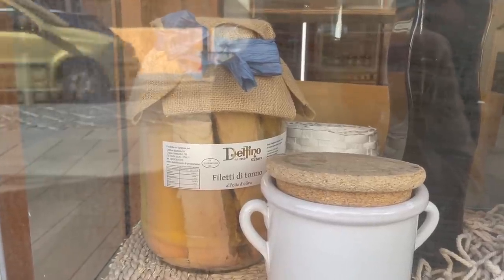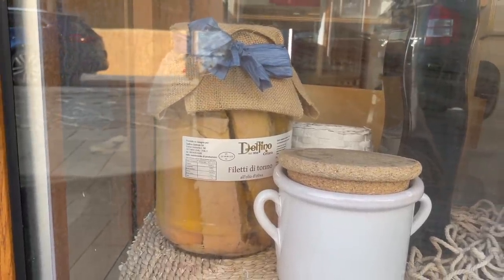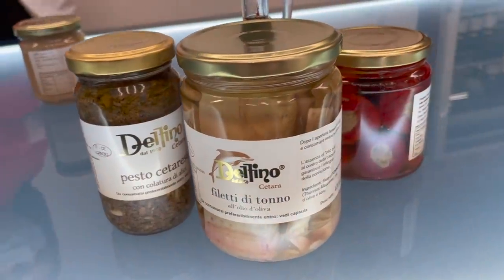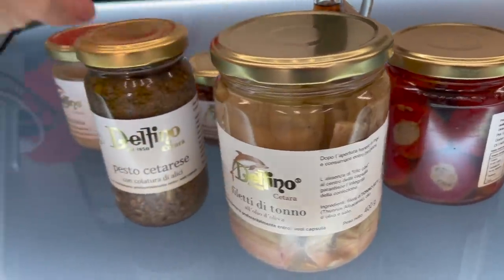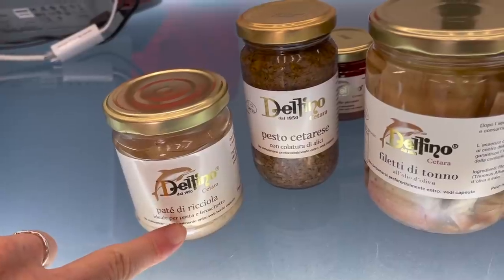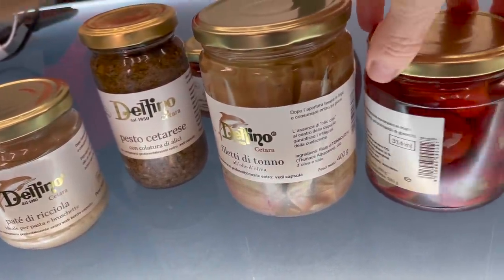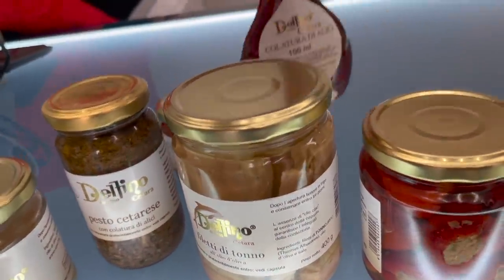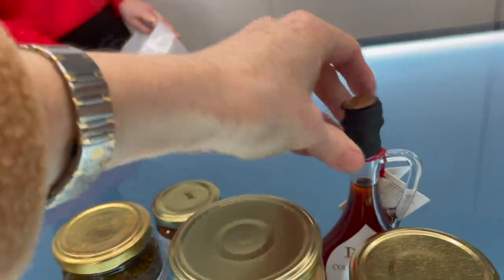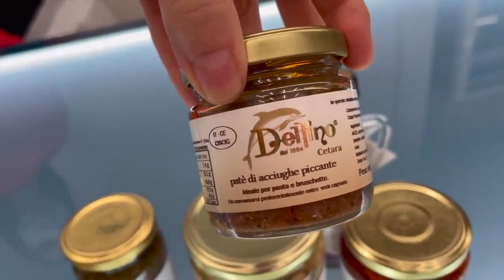That may look small on camera. That is a 4 kilo jar of tuna in olive oil. A little bit of shopping here. I've got some pesto. We've got some ricciola pate. Ricciola is like a white tuna fish. And some stuffed peppers. These look amazing. Some colatura di alici. What's there in the back? What have I bought? Pate. A spicy pate of anchovies.